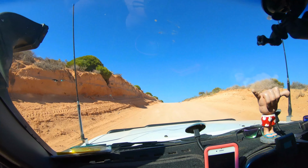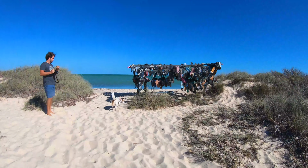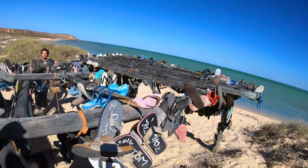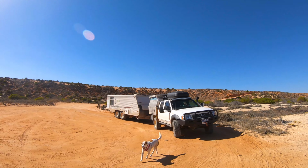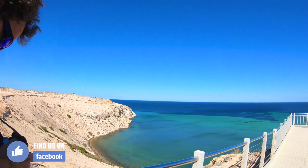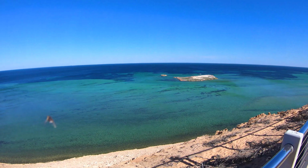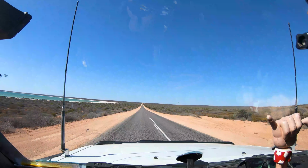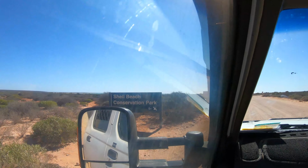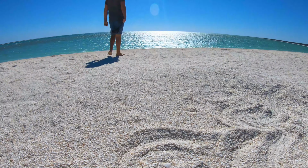On our way out of Shark Bay, we visited a few spots that we missed on the drive-in. First up was the Thong Shack. Pretty self-explanatory, we think. Next was Eagle Bluff, a nice short walk along the cliff top. Off to our official last spot. No trip is complete to Shark Bay without visiting Shell Beach. A beach made up entirely of small white seashells.